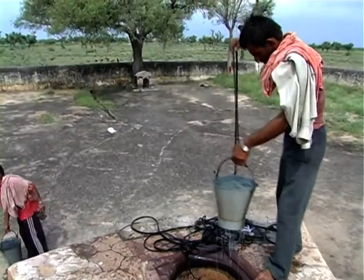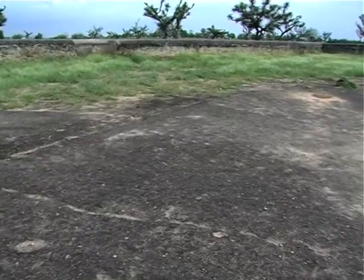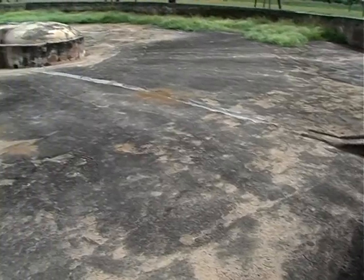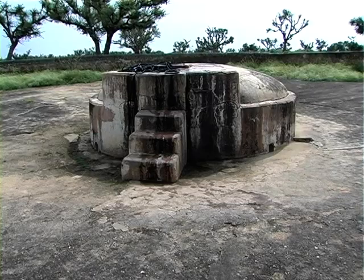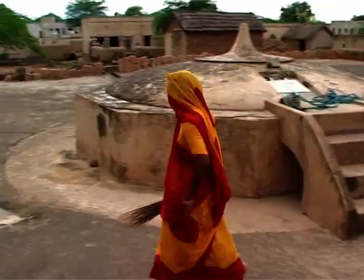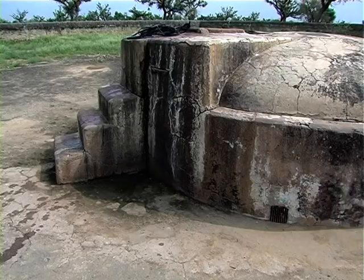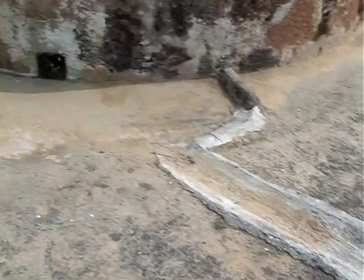These indigenous tanks, which are locally called tankas, are surrounded by a circular catchment lined with limestone, which slopes towards the center where water is stored in the underground tank. The catchment is cleaned before the onset of rains, and the inlets are covered with a wire mesh which filters the water and ensures proper air circulation.